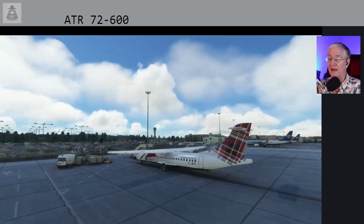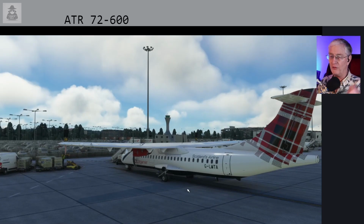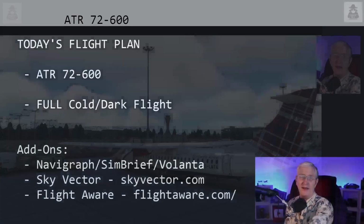And again, I just got this airport. I haven't really even had a chance to look at it. Of course, Edinburgh is one of the airports that has that very, very stylish control tower. And if you get the airport, be sure and fly out of here at night because it looks really, really cool.